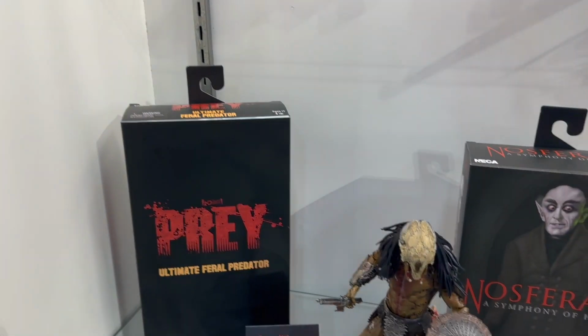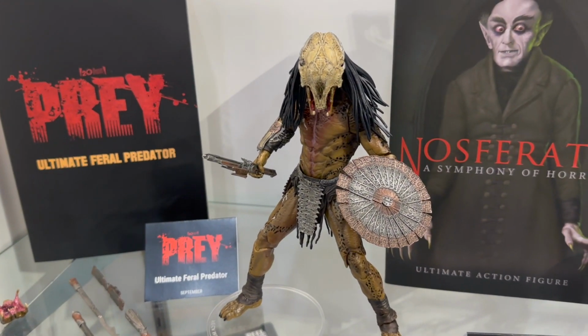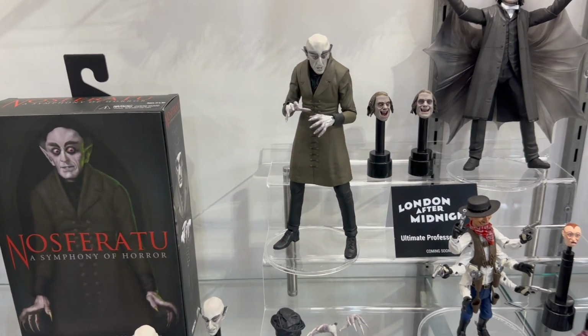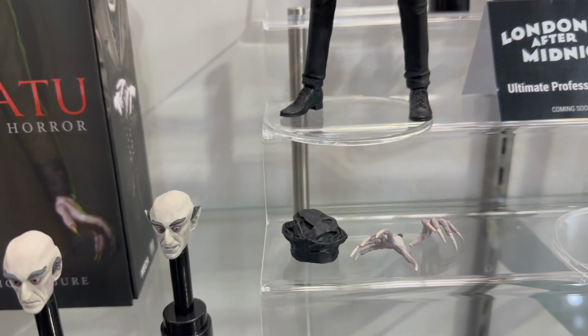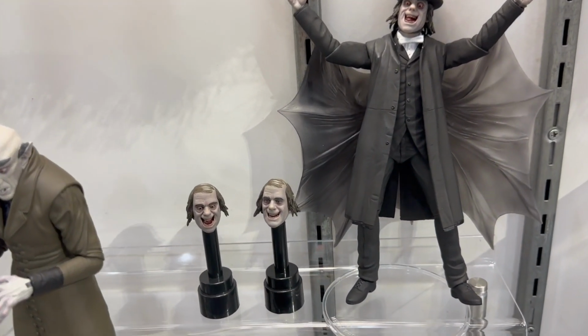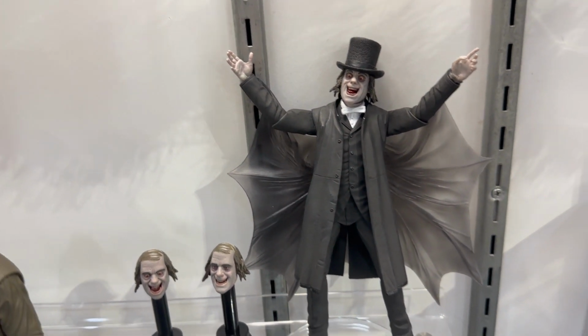Coming down here, we have Predator from the movie Prey. I believe this is coming out soon. And over here, we have Nosferatu. A lot of buzz about this guy here, so you can see some alternative heads, some creepy hands. We have London After Midnight here, the Professor Burke, with very realistic, creepy-looking heads as well.